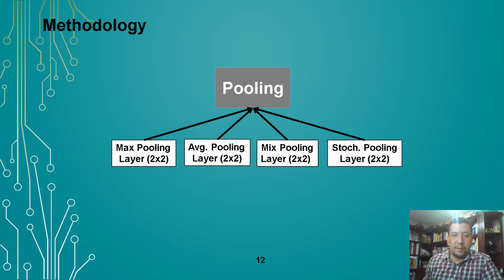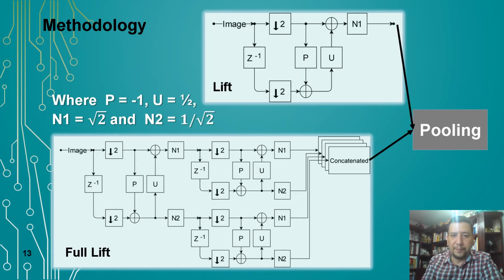Now, the 10 methods are basically the 4 most used. These serve as a state-of-the-art to evaluate the whole experiment. I already explained these 4, so the only thing is that we have to use them to replace the pooling block of the previous convolutional networks, one at a time. It's a 2x2 window in all cases.